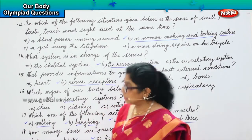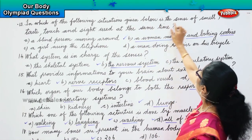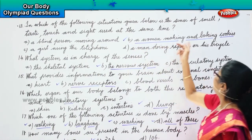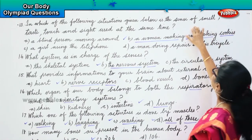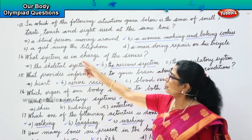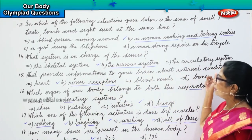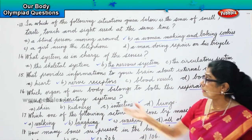Let's look at all our questions now. In which of the following situations given below are the senses of smell, taste, touch and sight used at the same time? Option B, a woman making and baking cookies. She's making and baking cookies, so the sense of smell, her taste, touch, sight, everything is involved here. What system is in charge of the senses? The nervous system is in charge of the senses. What provides information to your brain about external conditions? Nerve receptors provide information to the brain about the external conditions.